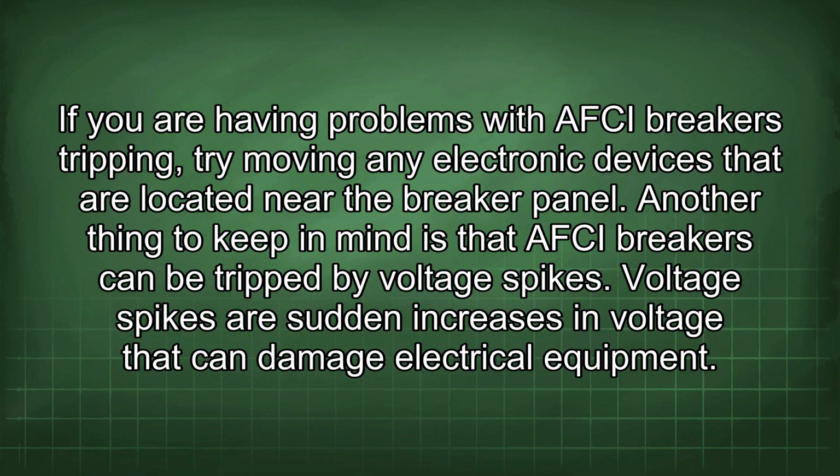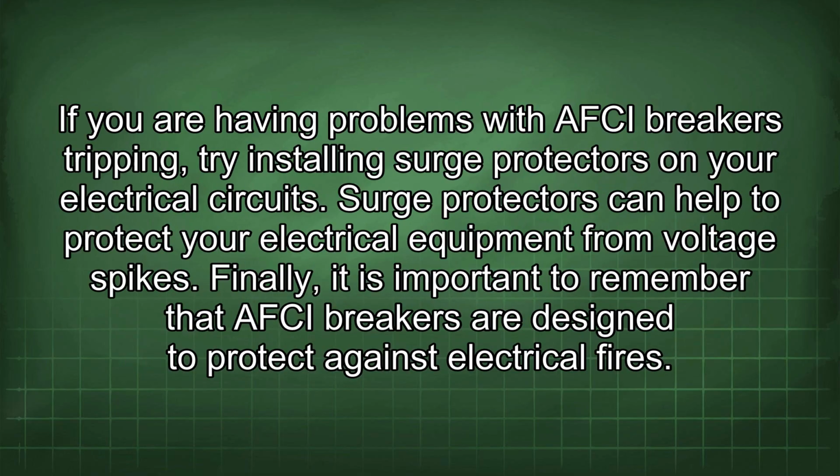Another thing to keep in mind is that AFCI breakers can be tripped by voltage spikes. Voltage spikes are sudden increases in voltage that can damage electrical equipment. If you are having problems with AFCI breakers tripping, try installing surge protectors on your electrical circuits. Surge protectors can help to protect your electrical equipment from voltage spikes.